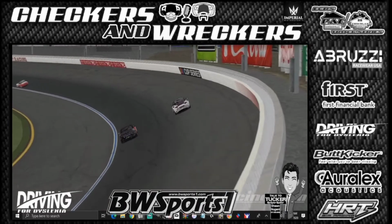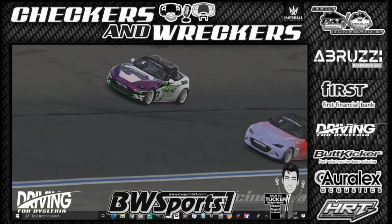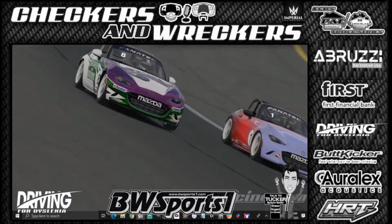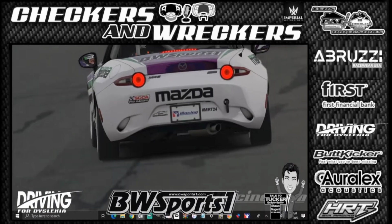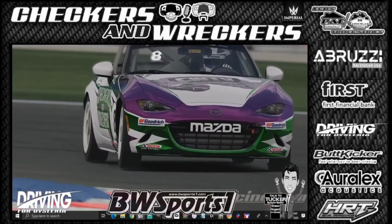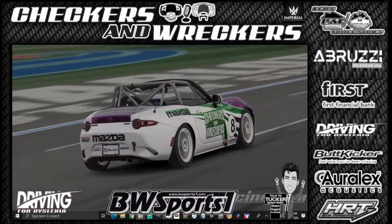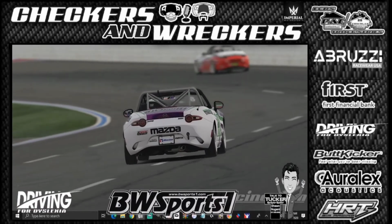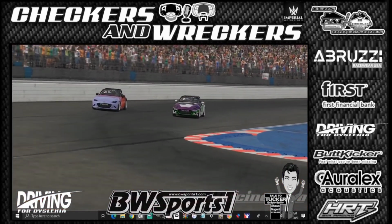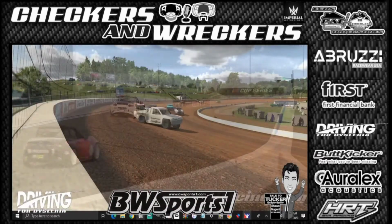Again, I'm in that white, purple, and green up on the top side now. We'll find ourselves entering into that last little chicane into the Roval and into turn one here. And this is turn one. This is what I'm showing: if you got a good racer here with you, and we had some solid racing before. So again, you got to trust these guys in the Miatas, but you see I go to the low side and he's just got to give the speed. Doesn't want to find himself in here.